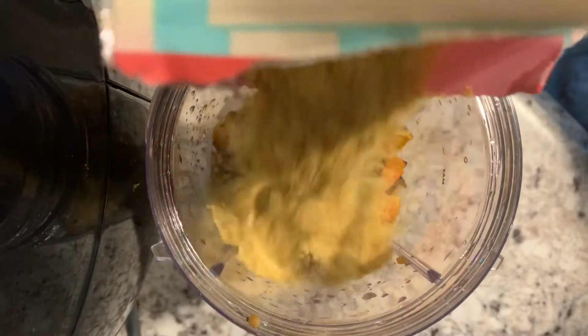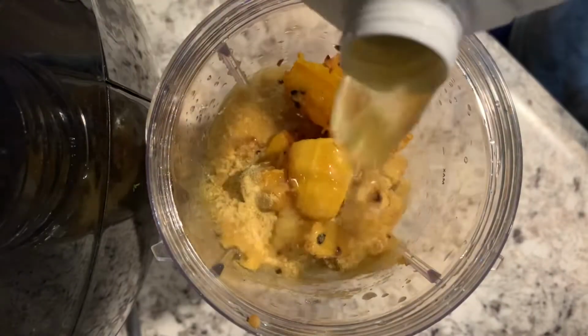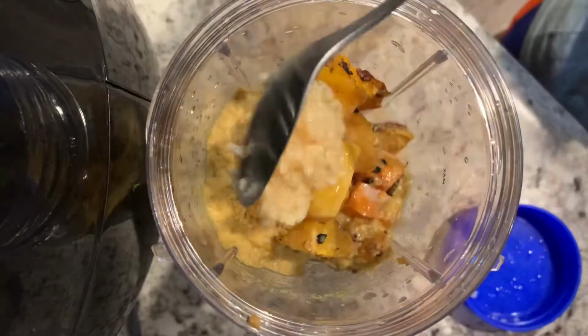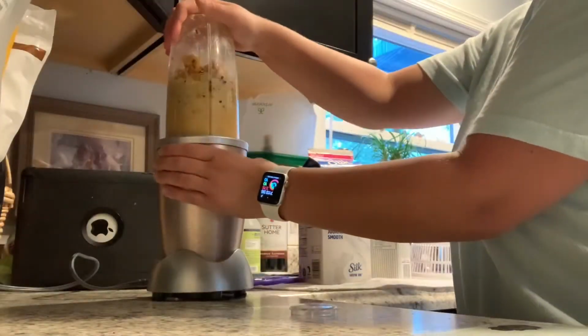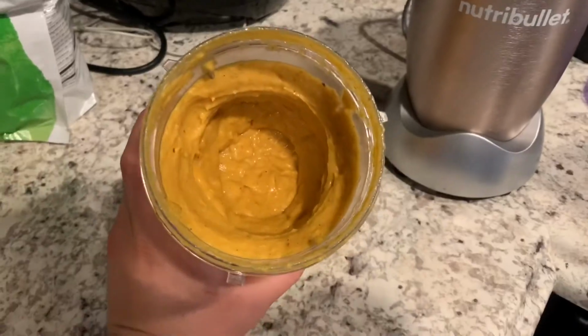Here I am making my butternut squash pasta sauce. I really just made this up as I went along, but it had the butternut squash, all the spices that I had put on the butternut squash, nutritional yeast, almond milk and some garlic. And really that was it.